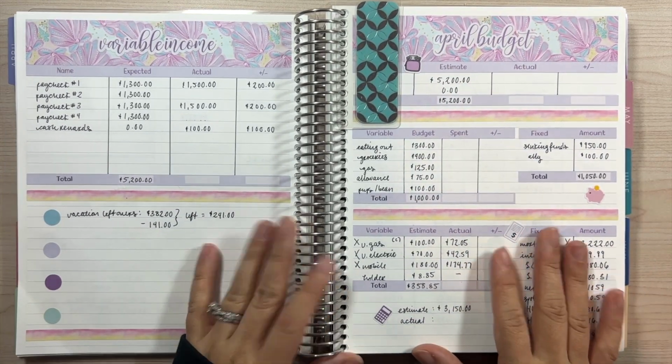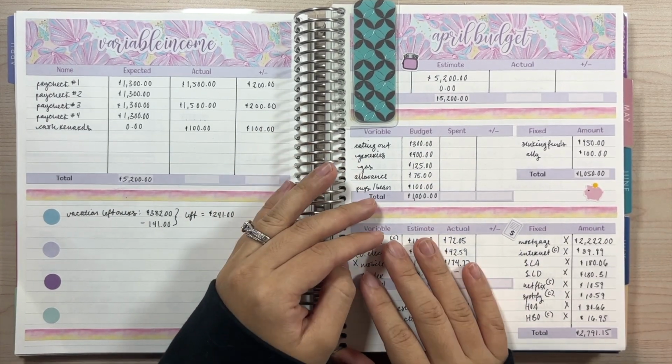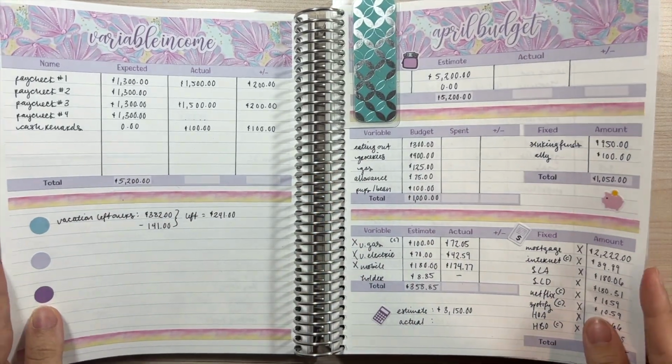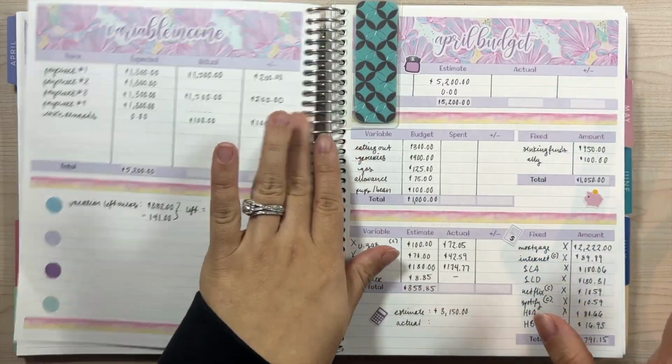I have all of these spreads set up with you guys too. I don't think there's ever a time where I set up spreads without you guys when it comes to my budget, but I have all of these spreads set up with you guys, all of the different months too. And we're gonna go ahead and just get right into wrapping this up.